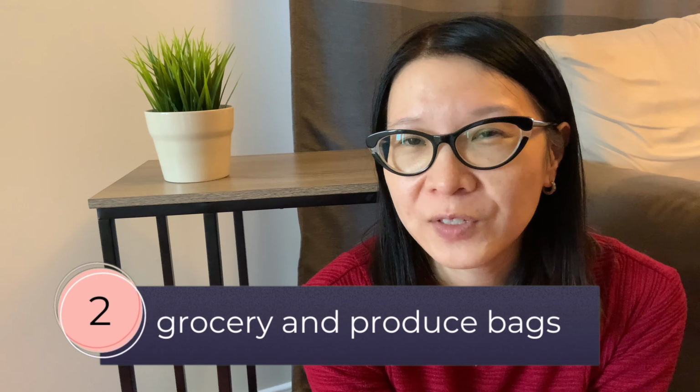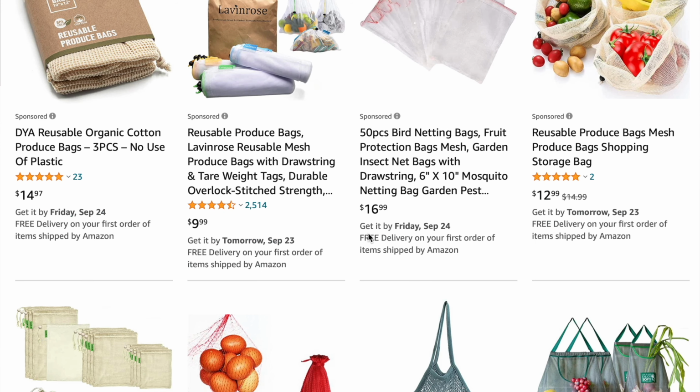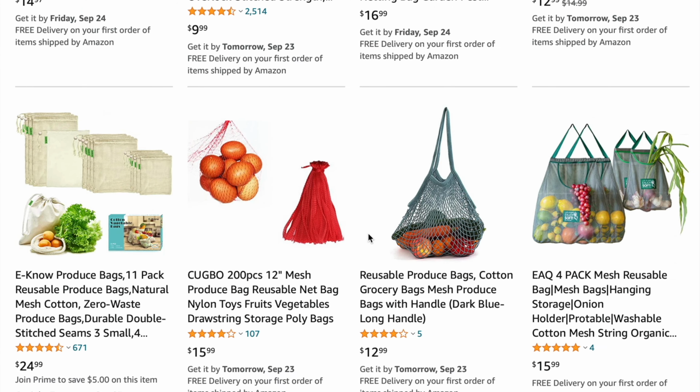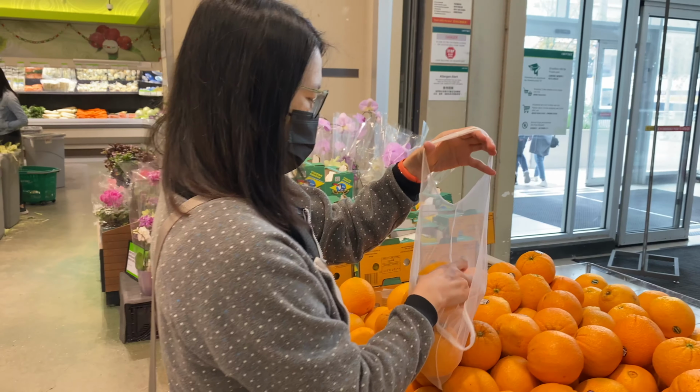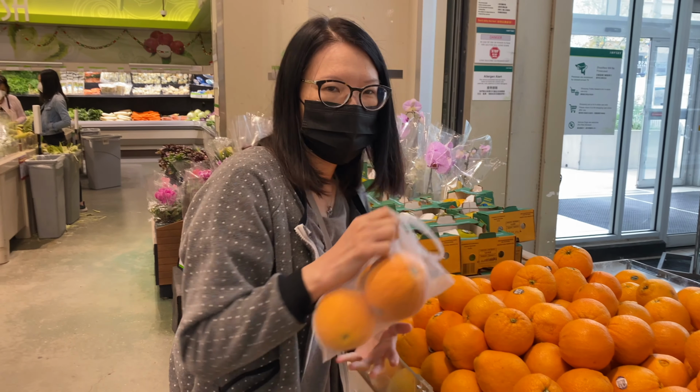Our own produce and grocery bags. So grocery bags, we bring our own bags. We have a lot of those. And I actually made a purchase off of Amazon. So there are mesh bags for produce. So when you're in the store buying apples, oranges, your vegetables, throw it in these mesh bags. They're reusable. They are awesome. I love them. They're probably one of the greatest purchases that I've ever made.